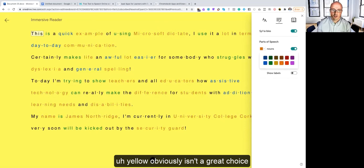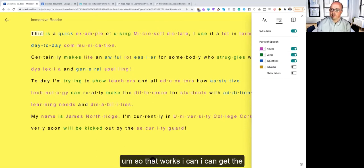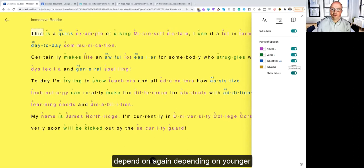Yellow obviously isn't a great choice, James. Let's go with purple. Yeah, all right. So that works.